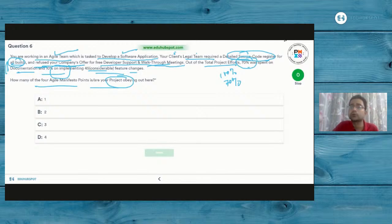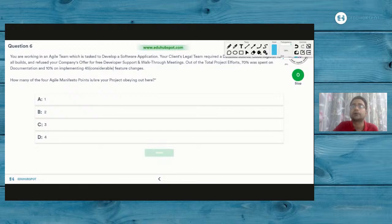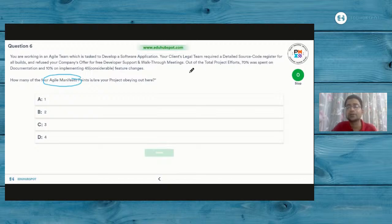Now, it's very important to be mindful of the agile manifesto points. So quickly revise if you don't have the agile manifesto in front of you. Whenever you see these agile manifesto points, be very mindful of all the points that we need to take care of. What I normally do is go ahead with an acronym to remember them.